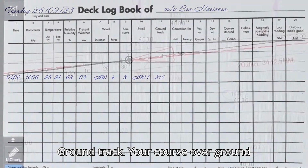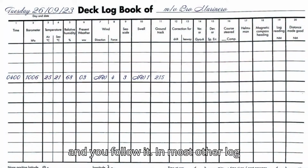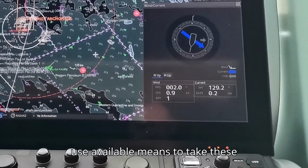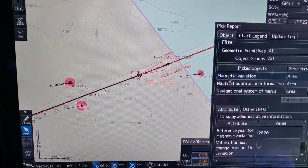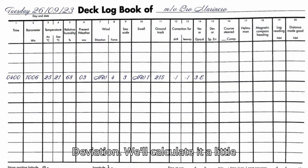Ground track. Your course over ground or the course that is drawn on the chart, and you follow it. In most other log books it is called the true course. Correction for drift and leeway. You can use available means to take these readings. Variation. It is taken from the chart. Deviation. We'll calculate it a little bit later.